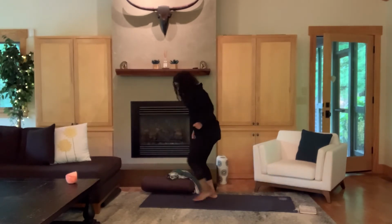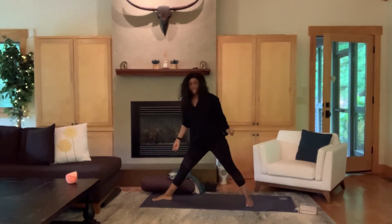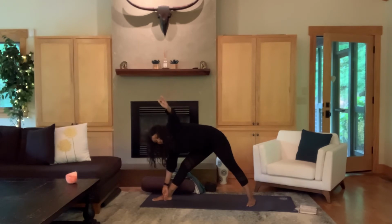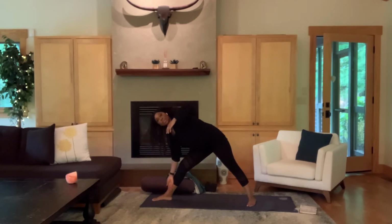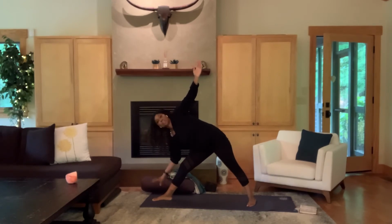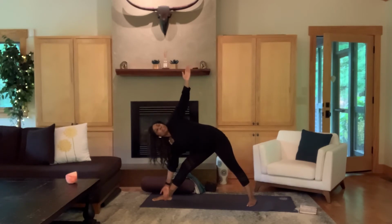So, in your triangle, keep in mind that an important feature of this is that rotation of the upper body. So if you find your upper body compromised or collapsing with your hand on the floor, then just bring that bottom arm up so you get that beautiful rotation in the upper body. Excellent. Also, be mindful of your props. If you need a block, grab a block. It's an excellent support here.